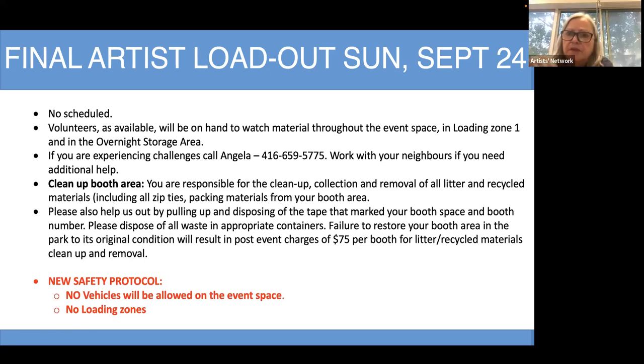No. Okay. If you're experiencing challenges, again, you have my cell phone, you can text me or phone me, but you work with your neighbors if needed for additional help. We'll try to get to you as soon as we can. It's going to be a lot of people loading out at the same time. We ask you just to be patient. Most people are going to be carting to their booth, but we have some options.